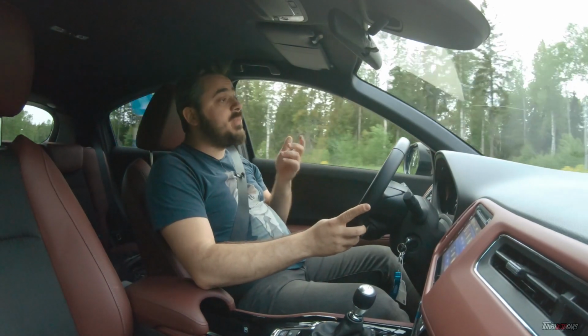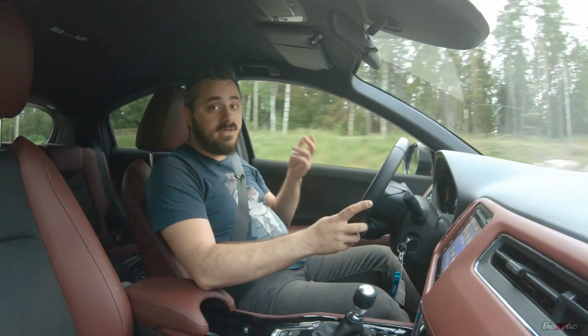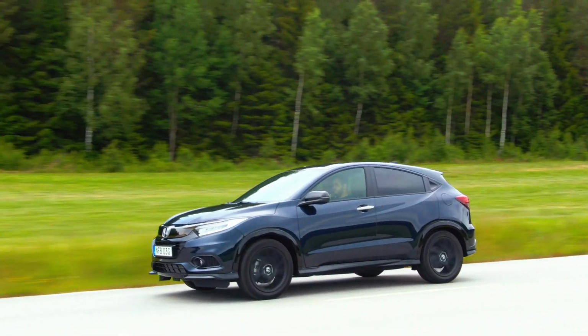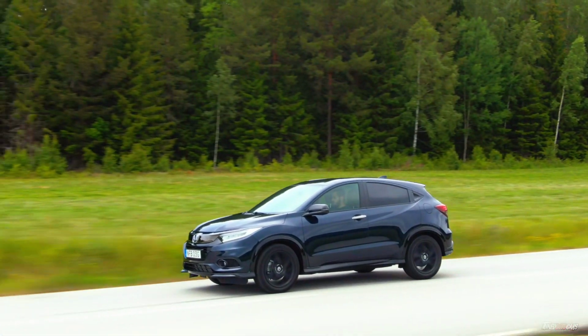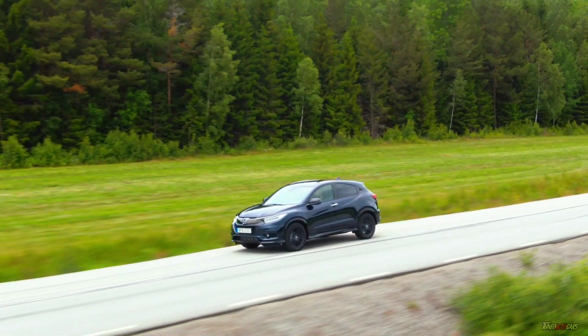Around town, this car behaves exactly the way you would expect a crossover to behave. It's quiet, it's comfortable, and it's easy to drive. The steering is light, the car just wafts along and it handles bumps in the road quite well actually.